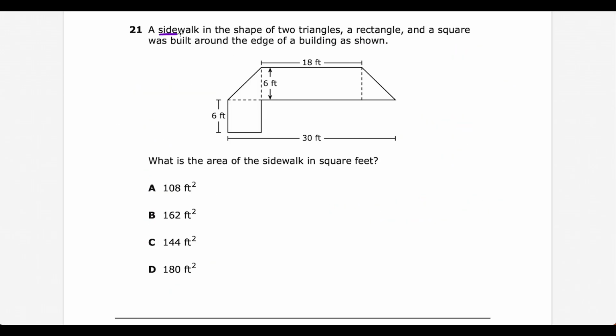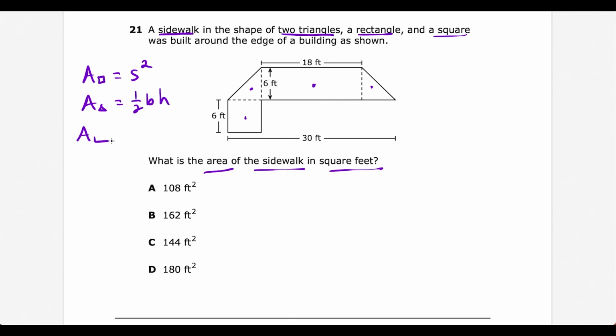Question 21, we have a sidewalk that's in the shape of 2 triangles. So that's the 2 triangles here. We have a rectangle and we have a square. And we want to know what is the area of the sidewalk in square feet. So we need to know a few formulas. The area of a square is equal to whatever the side length is times itself, the side squared. And then the area of a triangle is equal to 1/2 base times height. And then finally, the area of a rectangle is equal to length times width. So we're going to use these 3 formulas to answer this question.